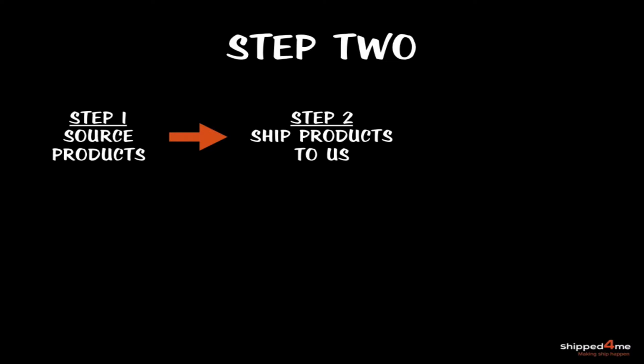They do the whole process. You give them some input and work with them, and they will do everything for you. That's just one option. You don't have to do that, but it is something we have available. You may already have suppliers that you're used to working with, which is great. We'll just have them ship the products directly to us. So that's step 1, getting your products found and sourced in China or in the US or anywhere. Most people just use China, so that's what I'm going to use as a reference.